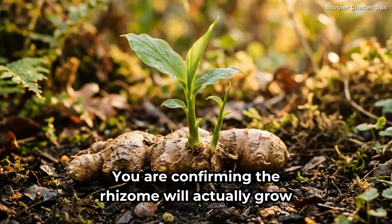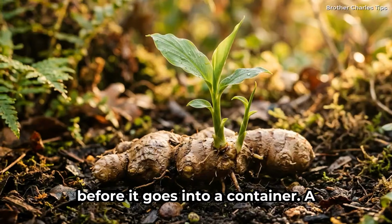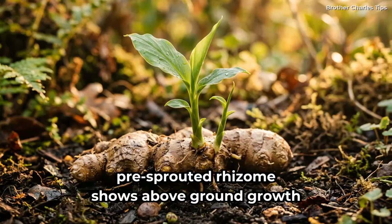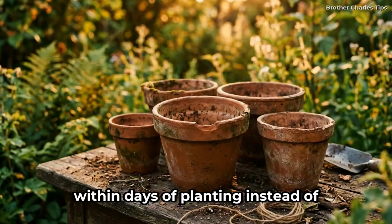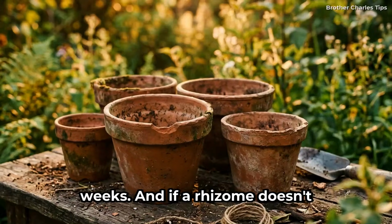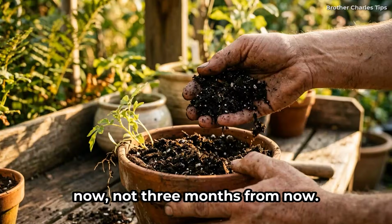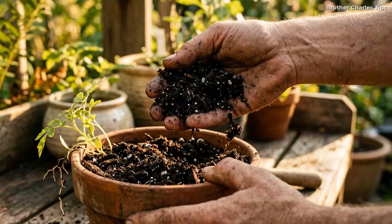You are confirming the rhizome will actually grow before it goes into a container. A pre-sprouted rhizome shows above-ground growth within days of planting instead of weeks. And if a rhizome doesn't respond to pre-sprouting, you find out now, not 3 months from now.